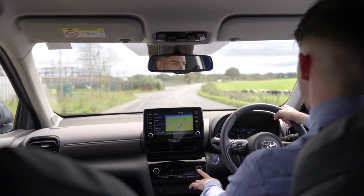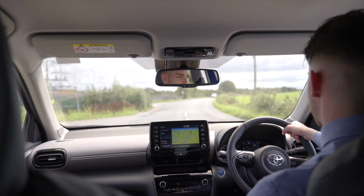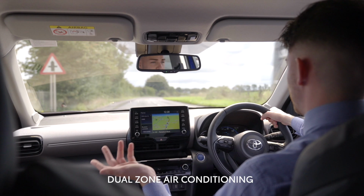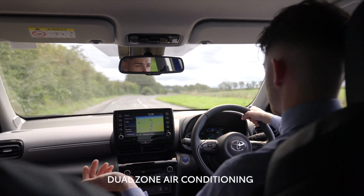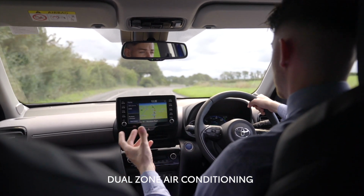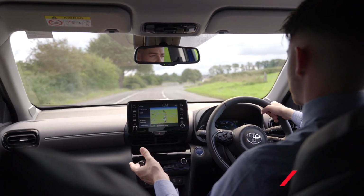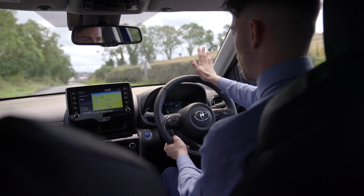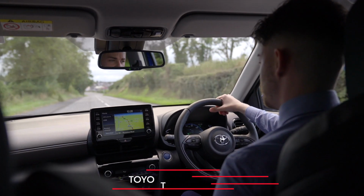We've also got automatic air conditioning and dual zone air conditioning as well, which means that you've got your passenger in the vehicle who might feel the temperature a little differently to yourself. So if they're too cold and you're too warm, you can have the opposite temperatures facing each other. And a real great thing about the Toyota Yaris Cross is it comes with our already familiar Toyota Safety Sense features.